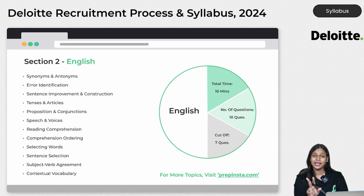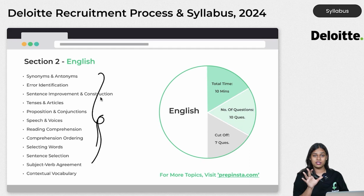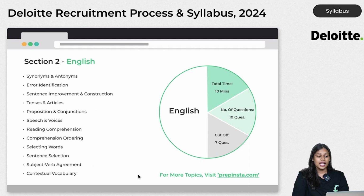Let's move forward with the second section, which is the English section. Let's see what we have. We have basic grammatical and comprehension-based topics such as synonyms and antonyms, tenses and articles, speech voices, reading comprehension, contextual vocabulary, comprehension ordering, selecting words, and so on and so forth. As you can see, the entire list is right before you. That was it. Let's move forward.